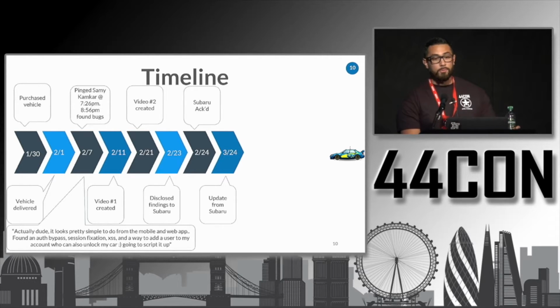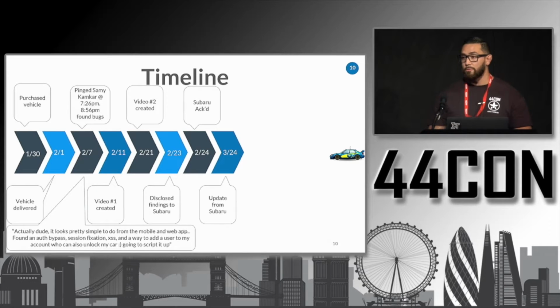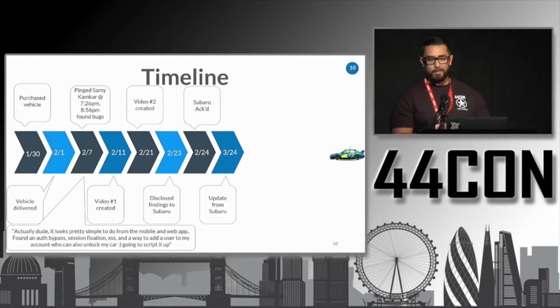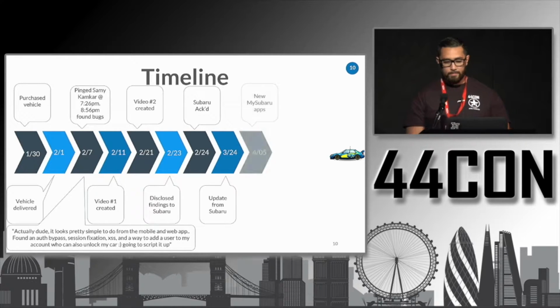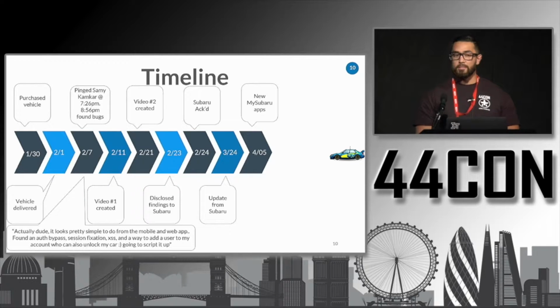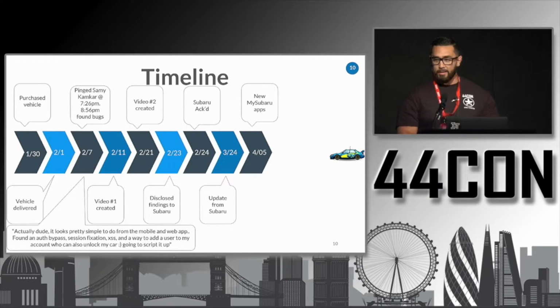I got an update from Subaru a month later that they fixed the critical vulnerabilities that I discovered, like auth bypass is one of them, session fixation. And then they deployed new My Subaru apps for iOS and Android. And again, not the web app yet.